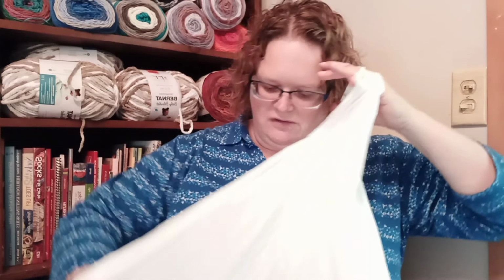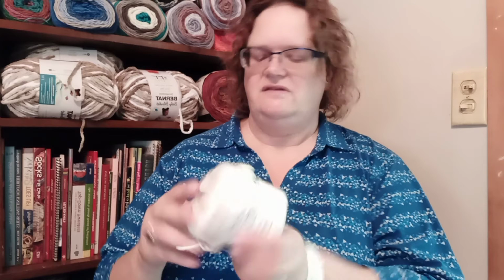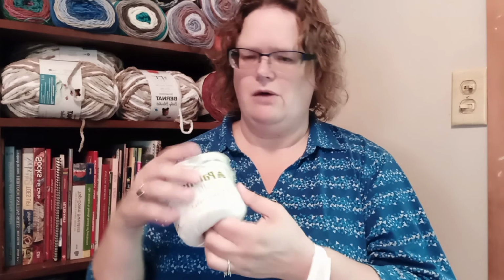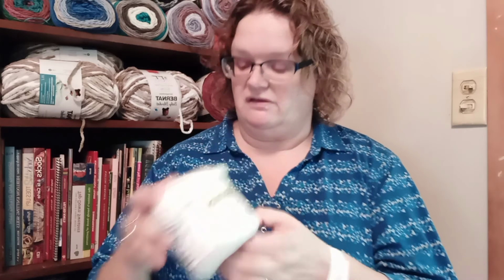Now we're getting to the good stuff. We're getting to the one skein of Silk Bamboo. I don't know what I will do with that either. Silk Bamboo is a really nice yarn that Peyton's put out. I don't know if they're still producing it or not. It's 70% bamboo and 30% silk.